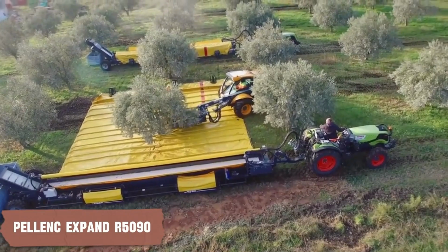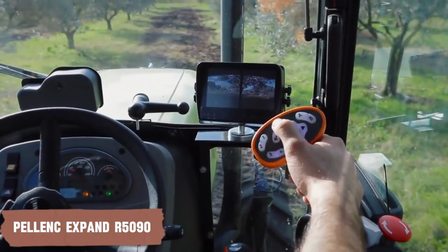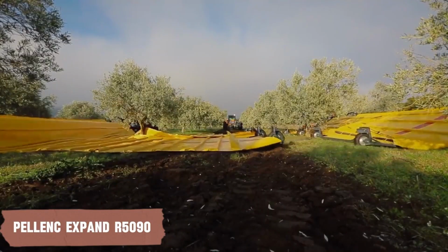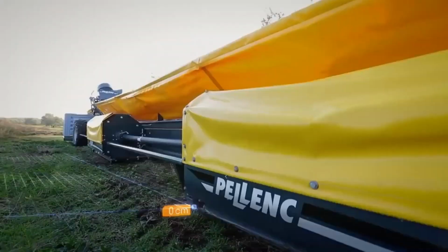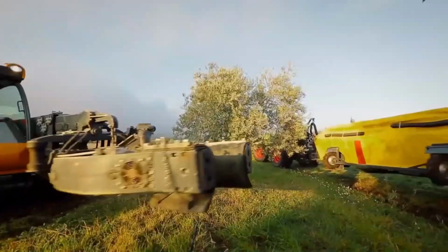Discover the Pellenc R5090.A revolutionary pruning system for vineyards. This machine combines cutting-edge technology with ergonomic efficiency designed to improve vine health while saving time. Its lightweight yet durable frame minimizes strain, while the precise cutting system guarantees clean, uniform cuts every time.